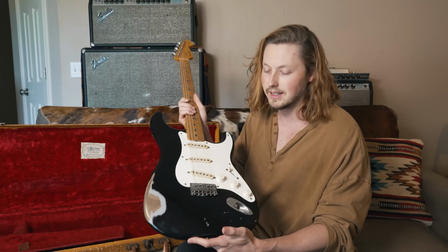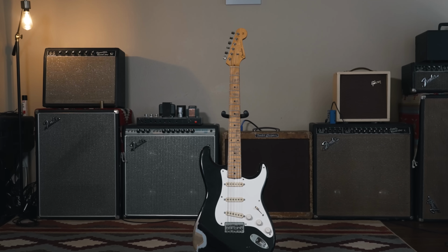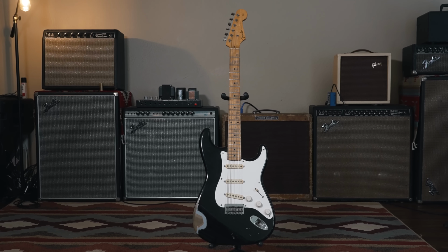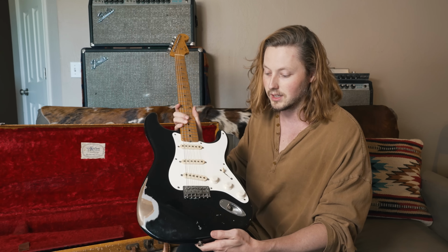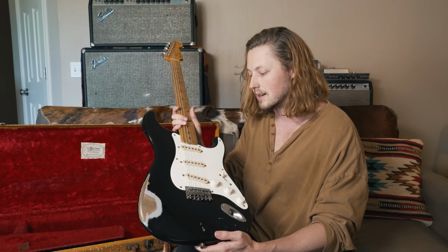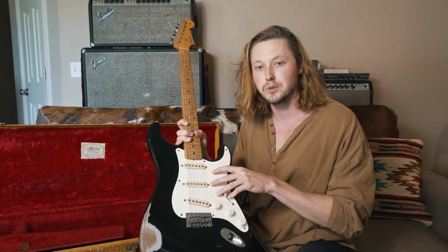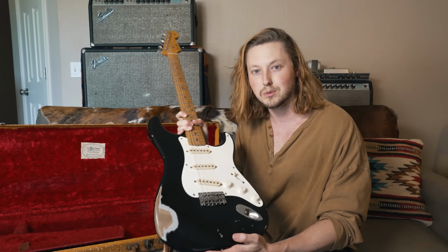This is a 1957 Fender Stratocaster, one of the most iconic years for the Strat, with a number of unique features going on that we'll get into in today's video. This one is a really beautiful looking guitar, and it's got some history to it as well, so we'll get into that. I want to first start out with just playing the 3 pickup positions on this guitar. We'll take a listen to how it sounds, and then we'll talk about what makes this guitar so special.